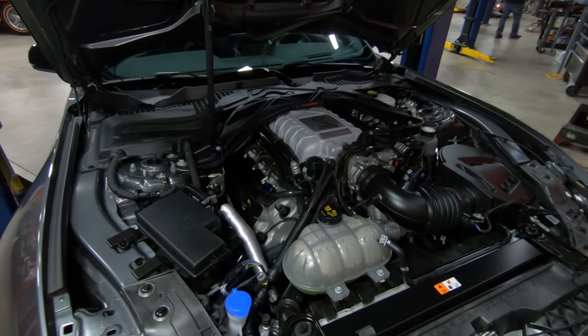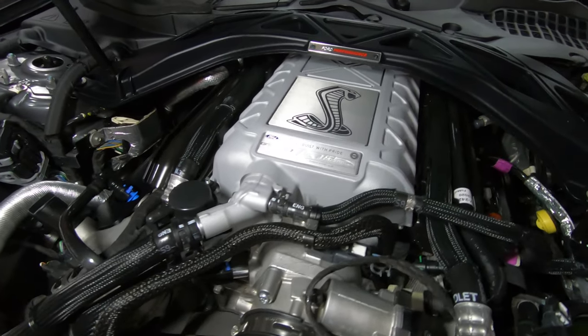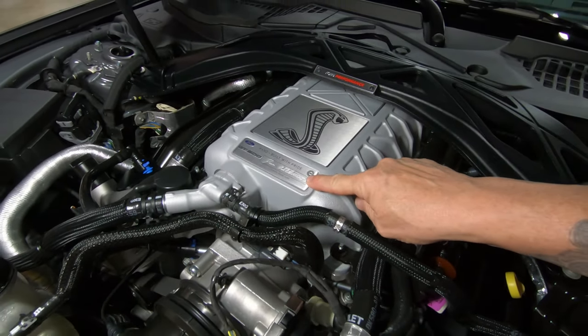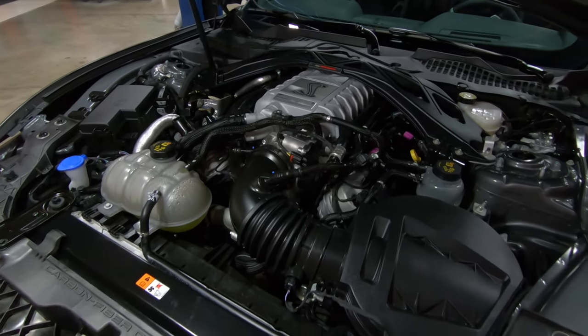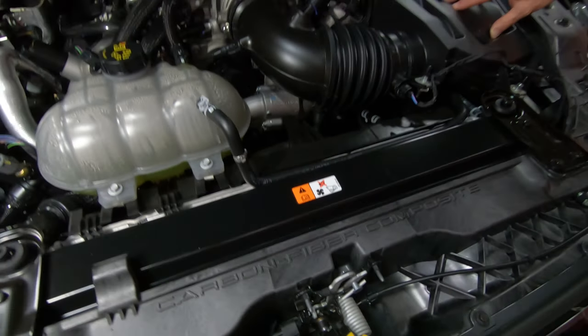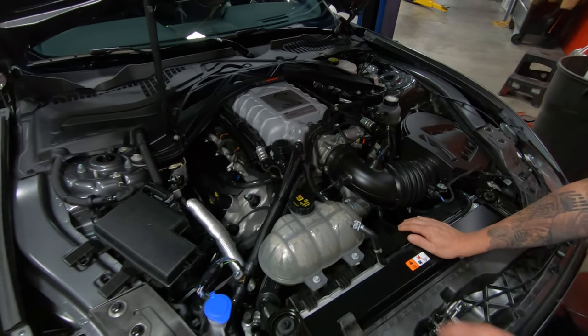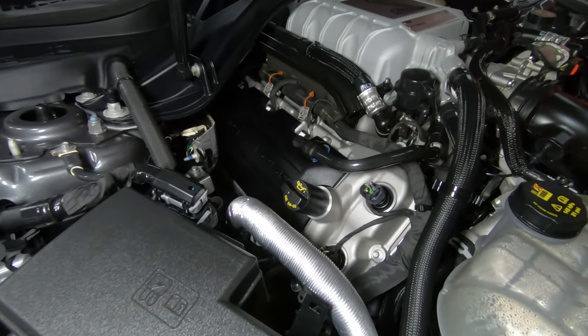760 horsepower, 5.2 with that big old supercharger sitting on there. And what's really cool is the guy who builds the motor signs the motor. So that is super cool. And of course, you can see everything under here looking just as clean as can be. Of course, the air cleaner's in here. Oil goes in right here. It's an amazing piece, guys.